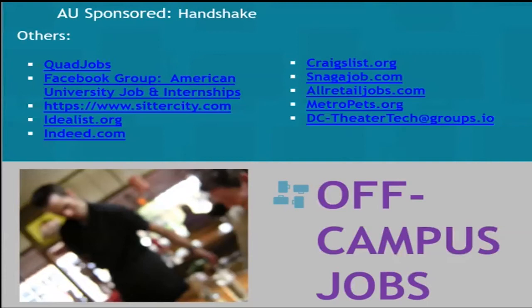Sitter City is a website for people who would like to help take care of children. Idealist is a site where nonprofits list positions. Indeed.com, you probably are already familiar with. It's a third-party aggregator that looks at a number of job sites and puts those job sites into one place. Craigslist, I'm sure you already know about. I have had students who did find part-time work on Craigslist.